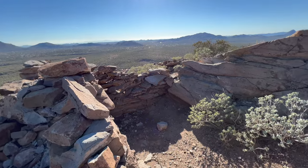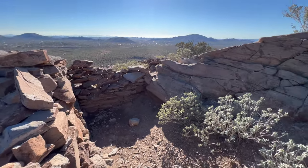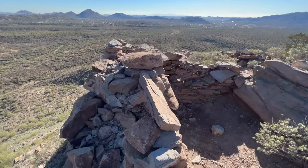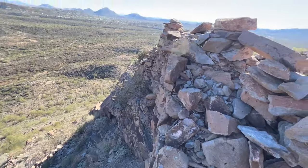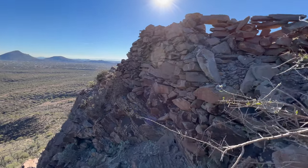So again, this is that southernmost room that I saw that was built up with the bedrock on that side and the two stone walls forming a nice 90 degree angle on the eastern side. I'm gonna try to get down here so you can get a better view looking up at this wall. There you go, look at that. Look at that wall.